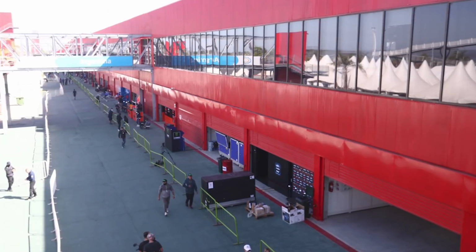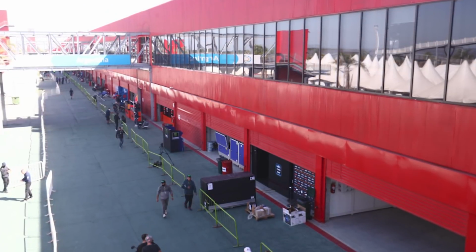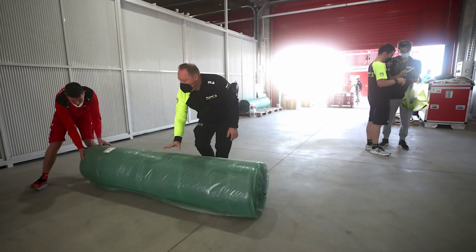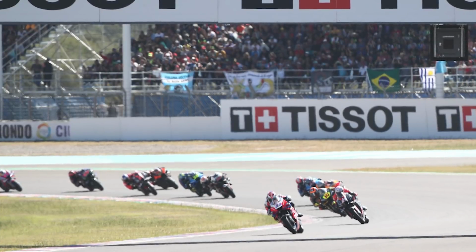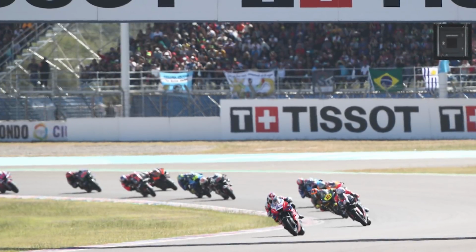If you follow MotoGP, then you'll know that the sport had to abandon Friday running in Argentina due to delays in equipment making its way to the country. It did all arrive in the end, though, and fortunately for F1 anyway, everything is now at the track and ready for this weekend.